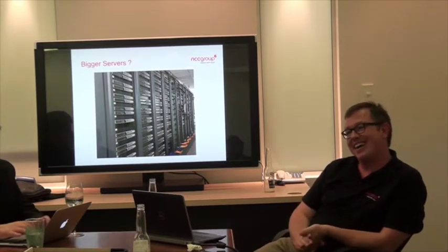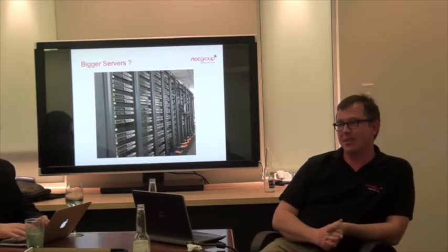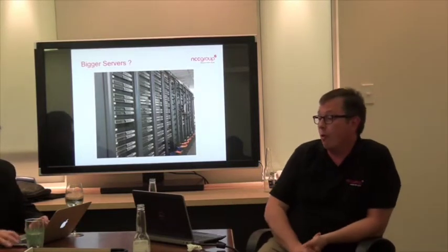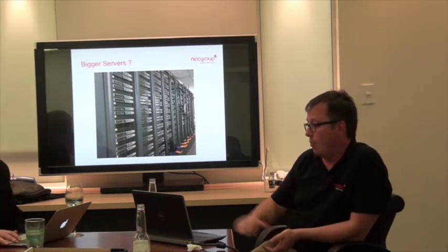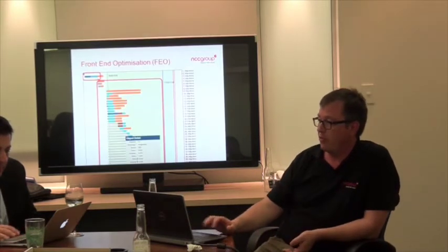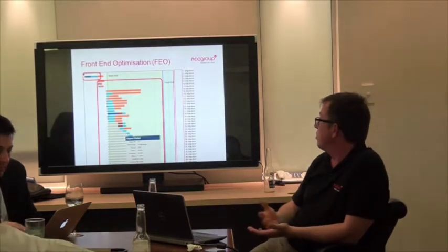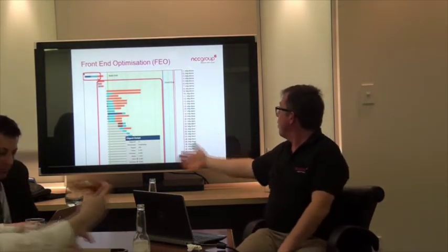So how do you change the mindset of these people, rather than just throwing hardware at it, to actually dig deeper and look beyond just the hardware? By showing really quick wins. And that's what we're leading on to here. Big servers don't answer it all. This is a performance graph of a typical web page.